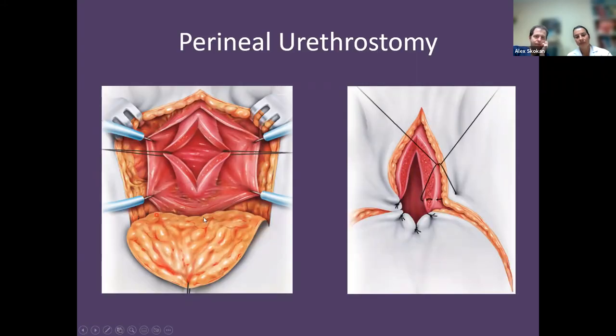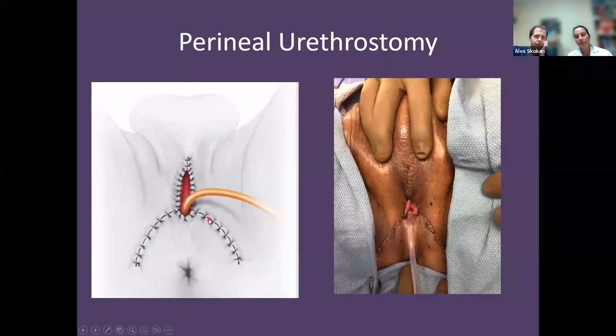We raise a U-shaped flap from the perineum. So that U-shaped flap is down on the left image, down in the bottom, with the anus just a little below that. And then we open up the urethra and then we sew that flap and the skin on the sides to the open urethra. And that's creating what's called a perineal urethrostomy. And then when the patient urinates, they will urinate from here. So we don't do anything with the urethra from here up into the penis. Just leave that be and create a diversion so they would need to sit to urinate, but are bypassing all the scar.